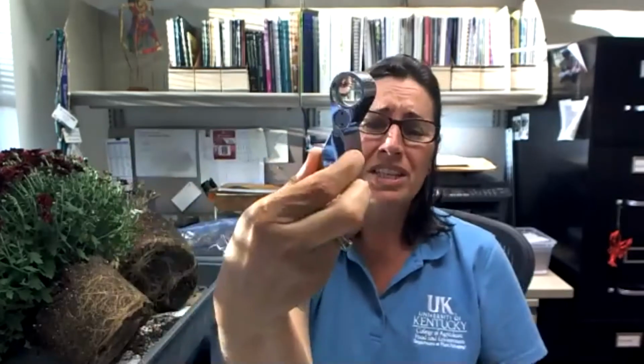So I've got this hand lens. Everyone should have those in their boxes. A hand lens is basically like a jeweler's loupe. Let's see if you can see that. It's a jeweler's loupe, right? These in fact have a light. You see that little black button? That's a light. You may need that light.